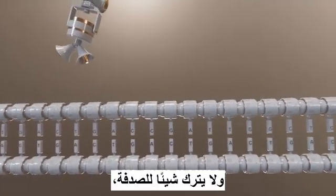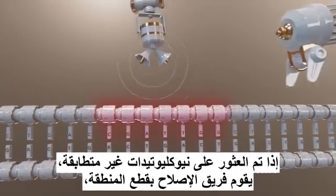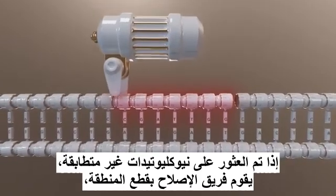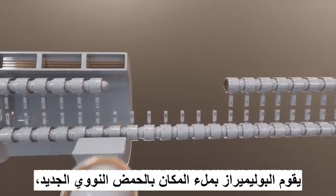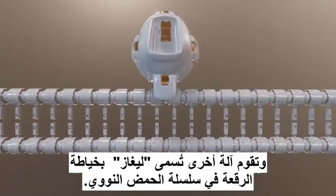Leaving nothing to chance, some machines double-check for uncorrected mistakes. If mismatched nucleotides are found, a repair team cuts out the region. Polymerase fills it with fresh DNA, and another machine, ligase, stitches the patch into the DNA chain.